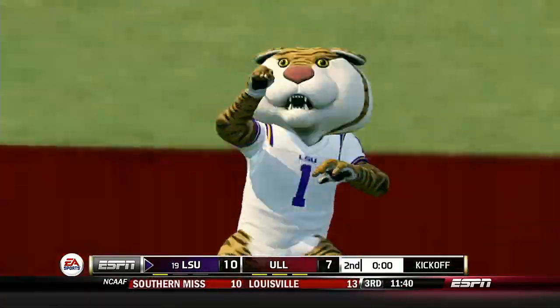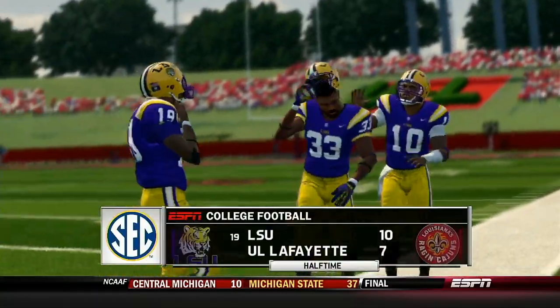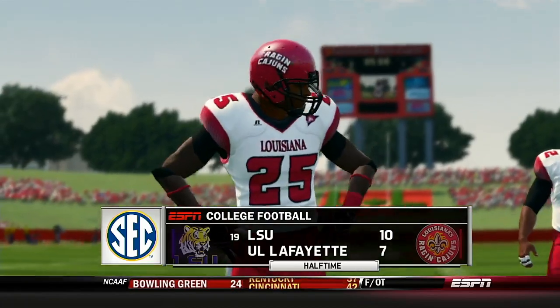Even though they gave up a field goal here, that defense is feeling pretty good about themselves right now. It could have just as easily been a touchdown. Points were very hard to come by in those first two quarters. They'll head to the locker room. 10-7, Tigers.